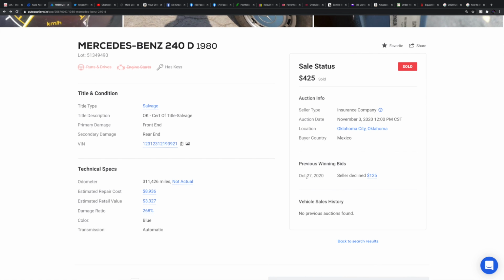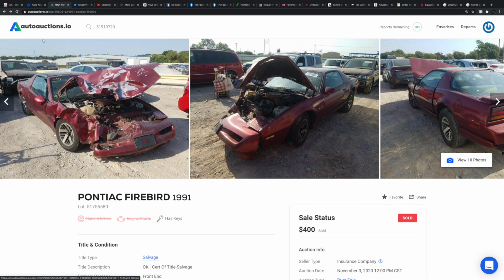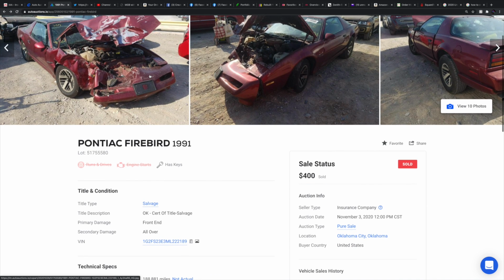And it sold originally October 27th. The seller declined $125. Are you kidding me? Looks like it is now on its way to Mexico. And how about that 91 Pontiac Firebird that we looked at, man? This thing was toast. It sold for $400 as well.